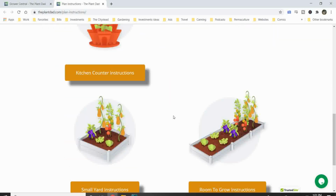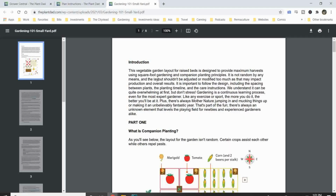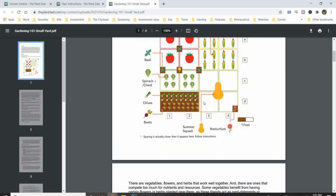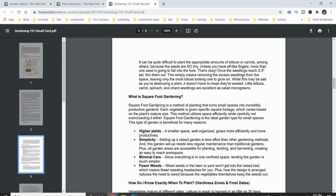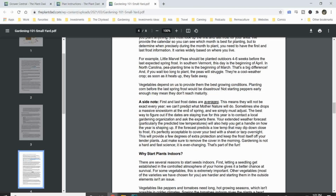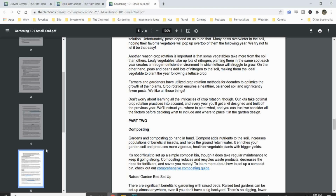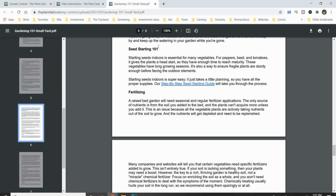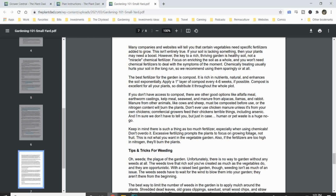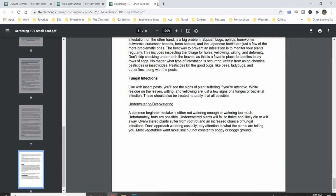And then you come down here to what you selected for your subscription. We did the small yard instructions. Click on that, and it takes us to that insert that's in the box, but it also has a ton more information as you go down the pages. It shows you about plant spacing, why it's important, it tells you about the square foot garden method, it tells you how to know exactly what to plant when you know your hardiness zone. Here you've got your first and last frost dates and why they're important, crop rotation, why it's necessary, composting, filling raised beds, watering, seed starting, fertilizing. It's got so much information here, and it will definitely give you the tools you need to be successful.